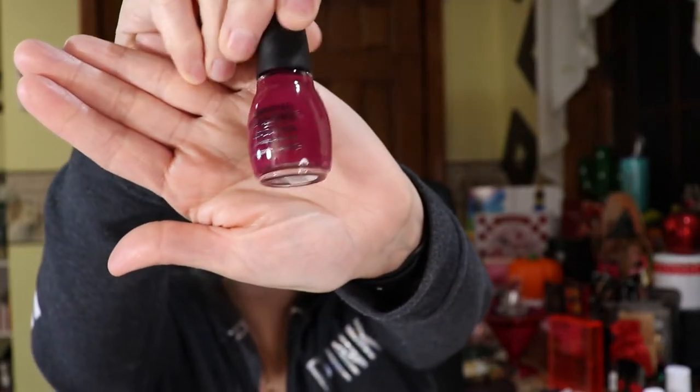And the next item is this Sinful Colors. It's called Ugoji, and it is just the nail polish.